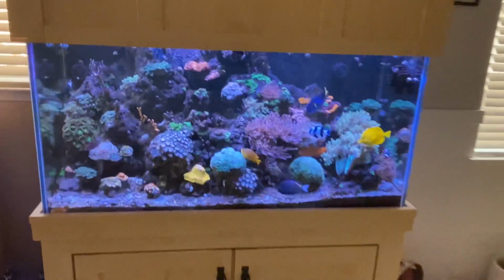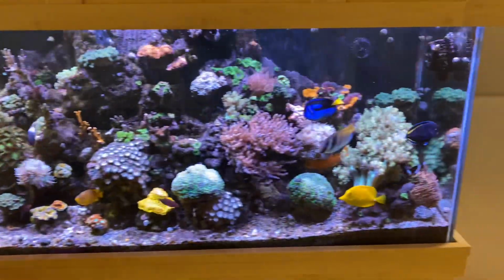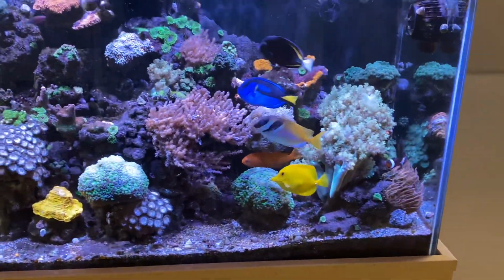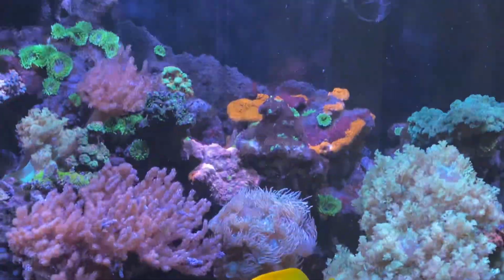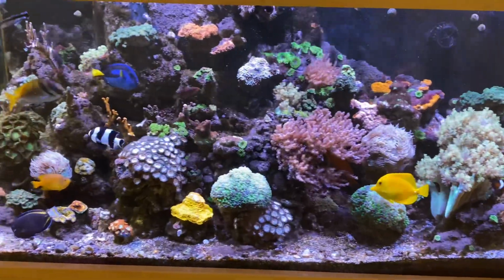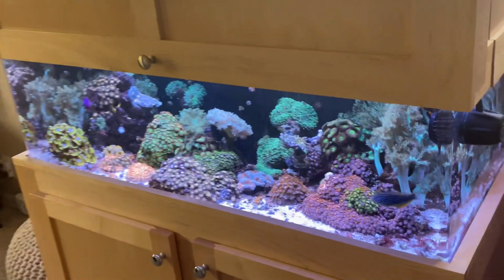You can see these tanks are doing well, flourishing. I'm having some issues with the Montipora caps in the back. I've had some Montipora-eating nudibranchs, and have been siphoning them out. Something's been eating on this Montipora cap in the back, but it is what it is. He'll recover, he'll grow back, and I got plenty of Montipora cap to throw back in its place if need be. Other than that, this tank is doing awesome.